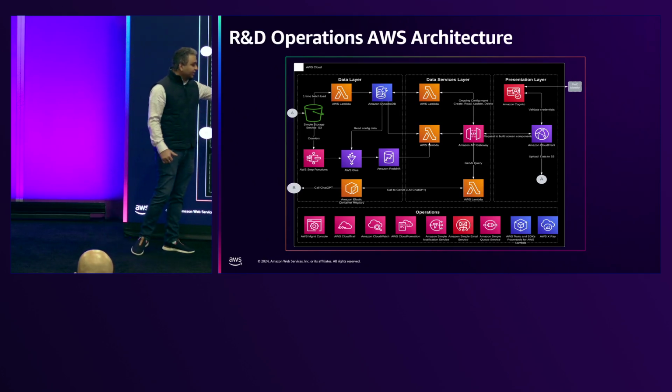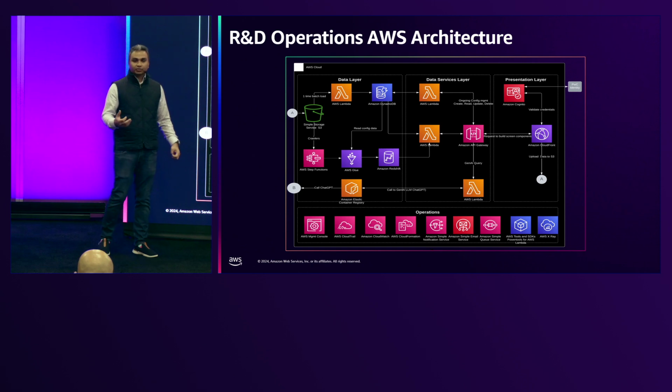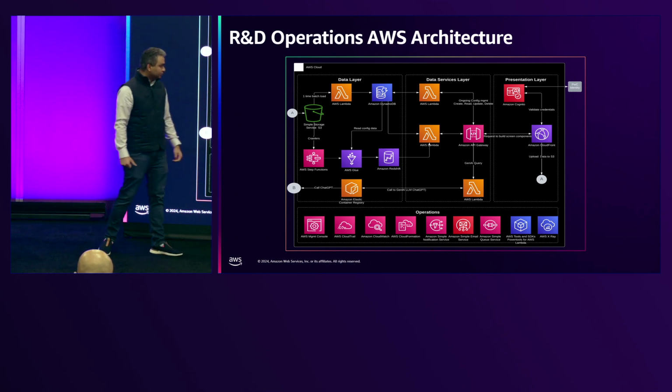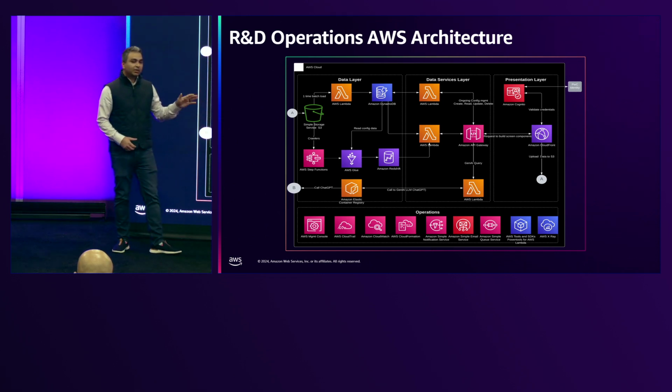And finally, we model the entire data up in Redshift. We chose Redshift as our platform, but you could also use other databases, whether it's Snowflake or something else, that's totally plug and play as well. From a data services layer, we're primarily using a combination of Lambda plus API Gateway.